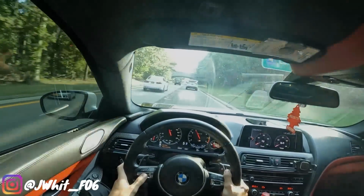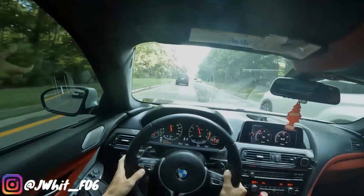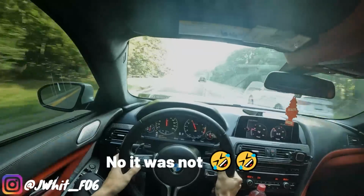That was a deep cut right there, I'm not gonna lie. We out here white lining? That was almost a white line. Not exactly, but almost.